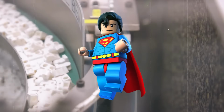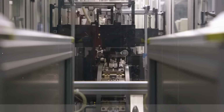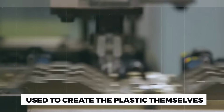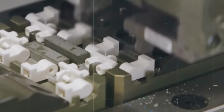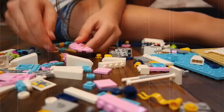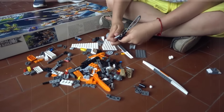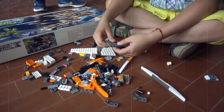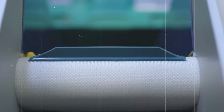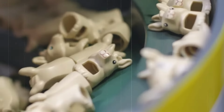Once a new Lego brick design has been approved, it's time to create the mold. The mold is essentially a metal negative of the brick design, which is used to create the plastic bricks themselves. Creating the mold is a precision engineering process that requires skill, experience, and specialized machinery. The mold-making process begins with a 3D computer model of the new brick design. This model is used to create a master model of the brick out of metal, which is then used to create the mold. The master model is created using a combination of milling and hand-finishing techniques to ensure that it matches the exact specifications of the computer model.